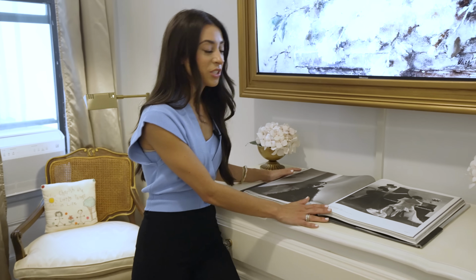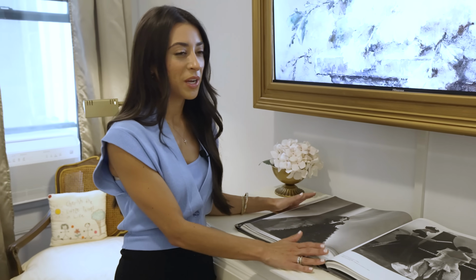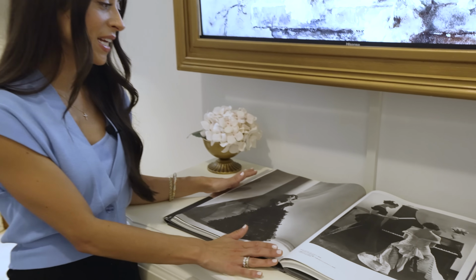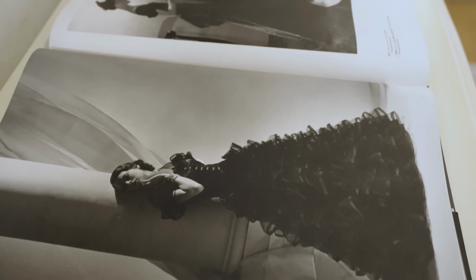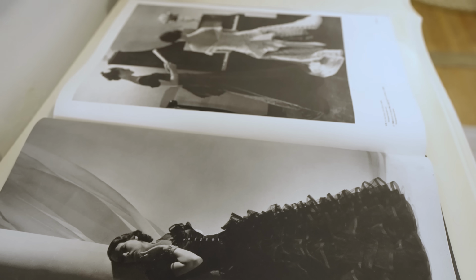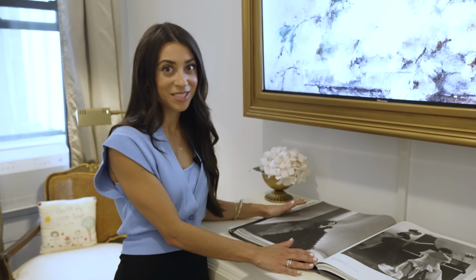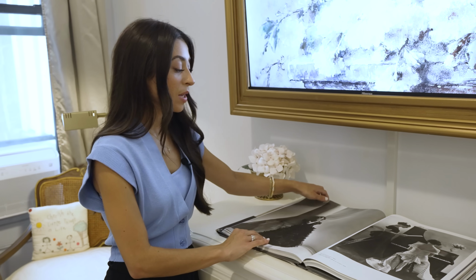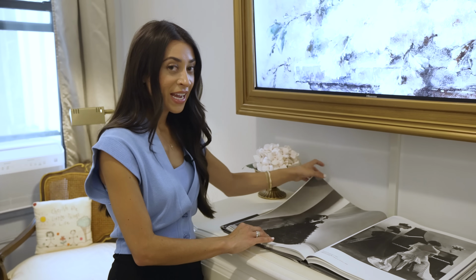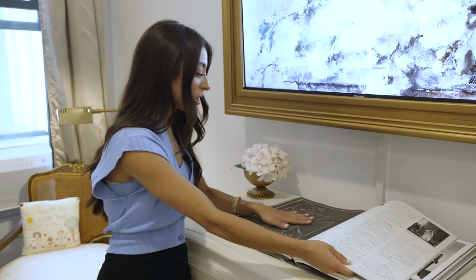This book in particular is probably one of the most special things in my entire apartment, and I didn't realize it until recently, actually. I thrifted this book at the Treasure House, the same place I thrifted my 10-cent designer books and my little green chairs. But it is a book of Madeleine Vionnet, and it has all of her patterns.